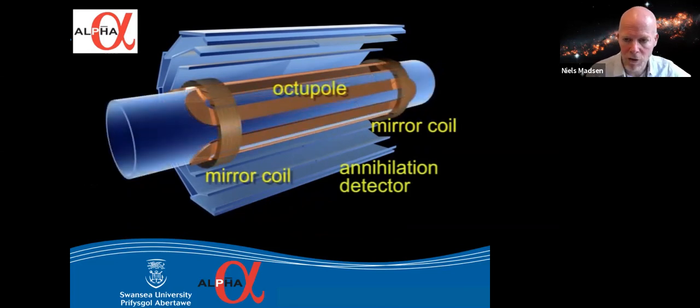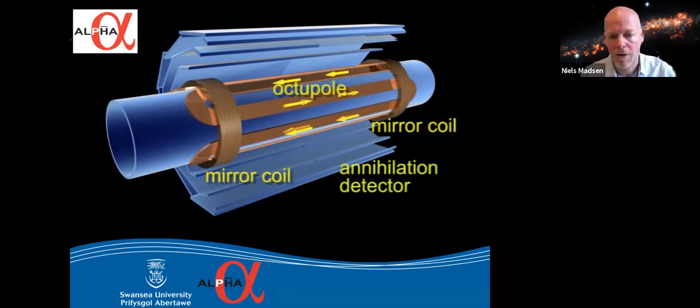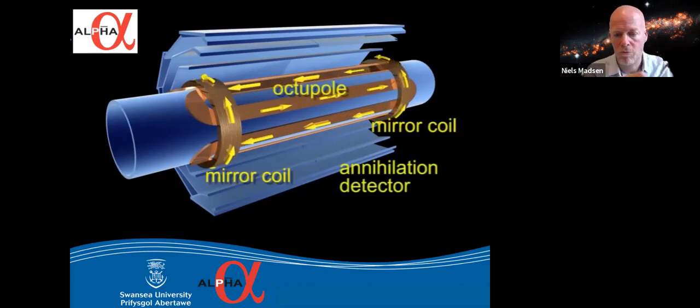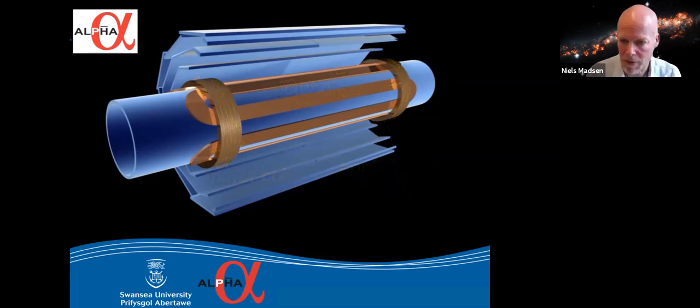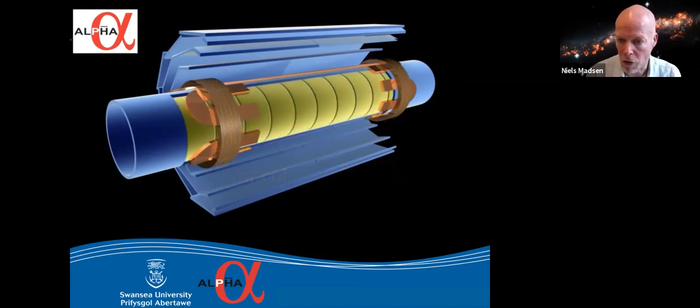It has these 2 end coils that we call mirror coils. And then there's this snake-like structure around that makes it an octupole, which means it has 4 north poles and 4 south poles sort of symmetrically around the middle. All of these magnets together make like a magnetic bathtub for the atoms. And that can hold on to the atoms in the same way as the magnetic bathtub held on to the frog.